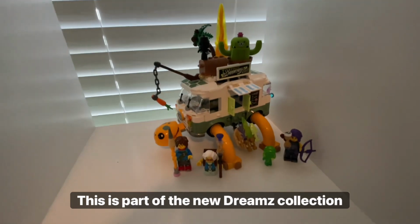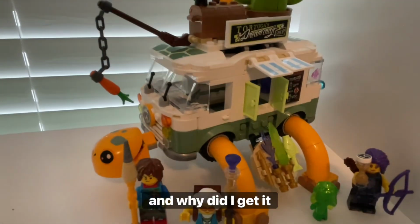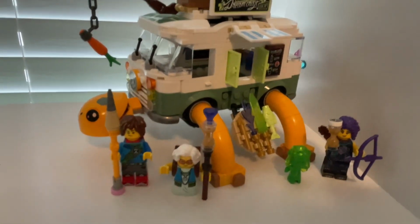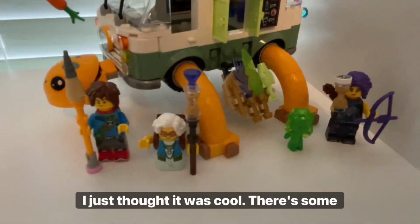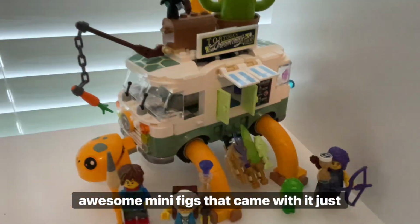This is part of the New Dreams collection. And why did I get it? Because of the Volkswagen bus. That's also part turtle. And again, you could design this several ways. You could have made it into a flying version, but I just thought it was cool. There's some awesome minifigs that came with it.